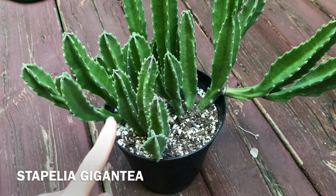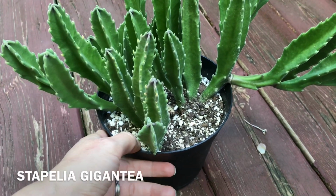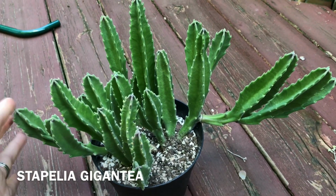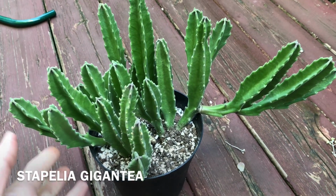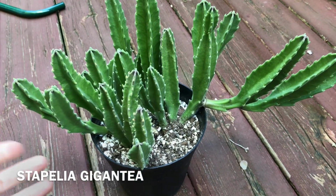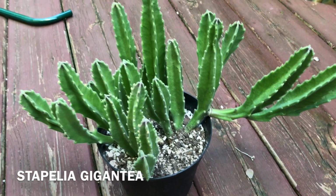I also see some small blooms forming in the back, and I don't know if I'm gonna succeed to see them because they're quite small, but we did have in the conservatory a lot of blooms from the mother plant that I got this giganta from, and they're like big star-shaped off-yellowish kind of blooms.